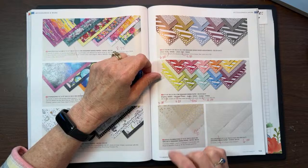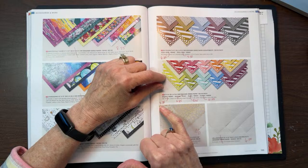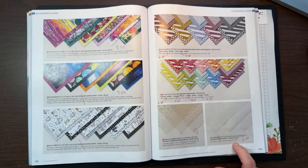Here, a little different prices. This is a 6x6 designer series paper for our main colors. So normally it sells for $12.50. The brights have been marked down to $11.25. The neutrals are $11.25. The regals are $8.75, and the subtles are $10. Now, this is the gold celebrations. This carried over, but the vellum basics did not. And that is now marked down to $6.